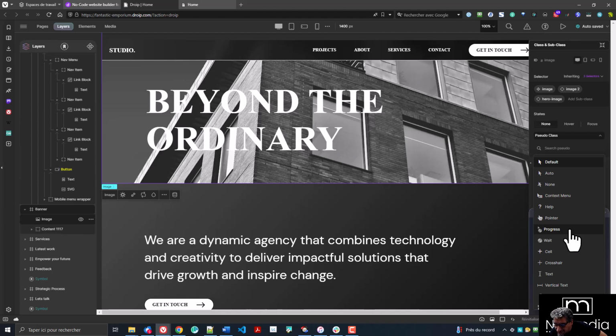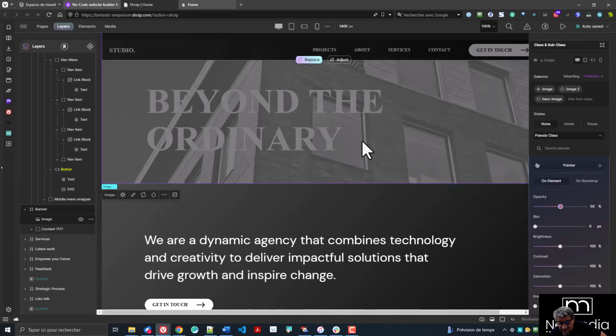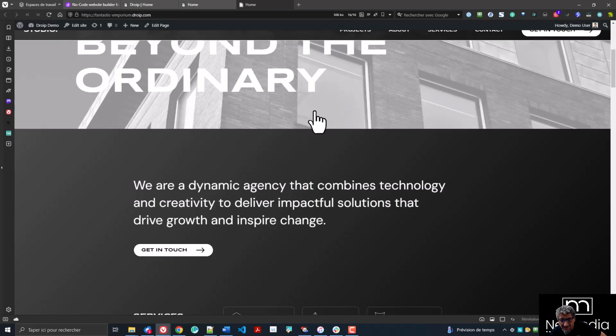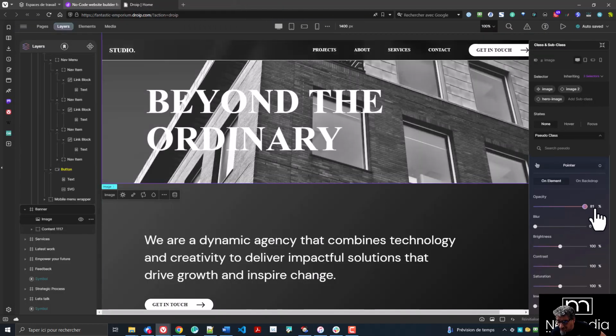Okay, I need to say text menu pointer, wait. Okay. Resize, move, pointer. So is that pointer? Does it change the pointer, or is it when the pointer interacts with it? Not clear. So do I choose pointer, or I choose move? No, I guess it's not move. Let's go with pointer. What happens? Pointer, if I change opacity, it seems to work here, but that's simply for me to select it, I guess. Doesn't seem to really work here. No, does change a pointer. Maybe it was already like that. But it doesn't change the opacity on over. So how do I do over?